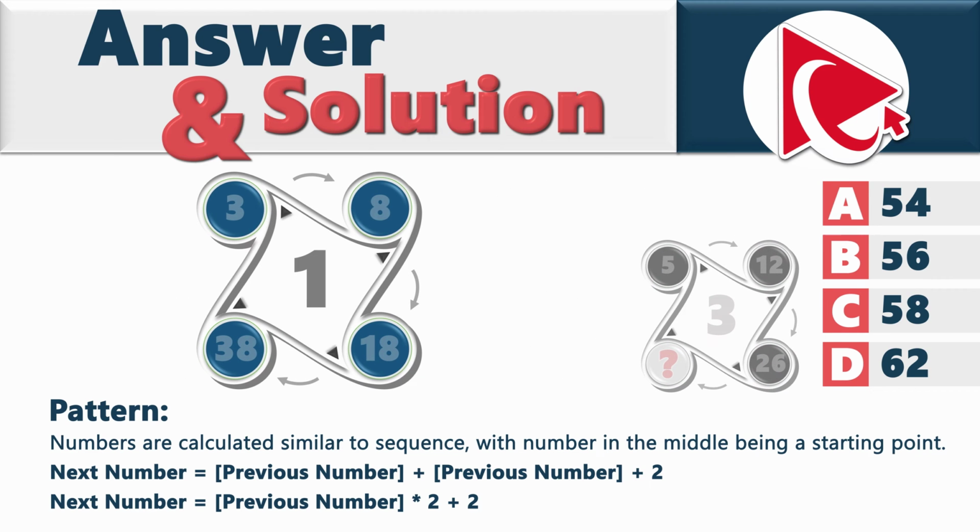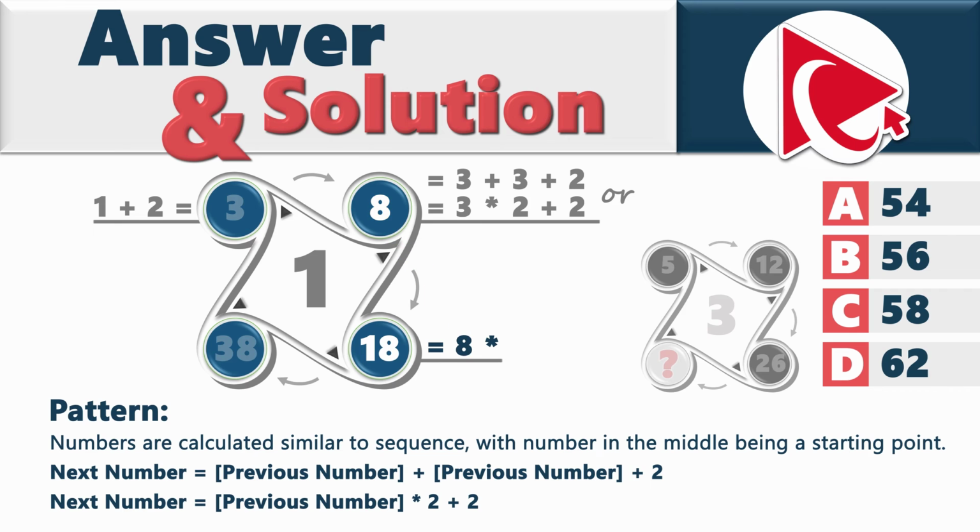For the first shape, the starting number is 1. I called it inside number in my description when I presented you the question. Then the calculations navigate to the upper left corner. 1 plus 2 equals 3. Then the next number is calculated as 3 plus 3 plus 2 equals 8, or 3 multiplied by 2 plus 2 also equals 8. As we move forward, 8 multiplied by 2 plus 2 equals 18, and 18 multiplied by 2 plus 2 equals 38. This is how we end up with the number 38 in the bottom left corner.